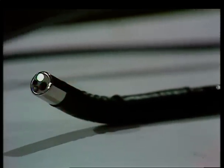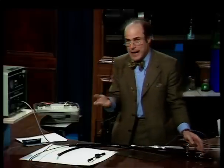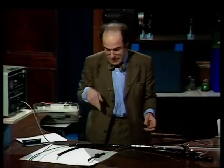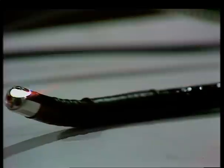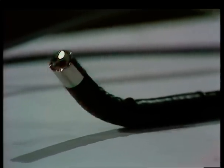And this makes it very much easier, of course, not only to pass the instrument in the first instance, but when you are, for instance, inside the stomach, you can then literally have a look around in this sort of way to see whether there are any abnormalities, for instance, whether you can see an ulcer inside the stomach.